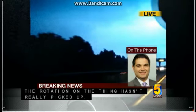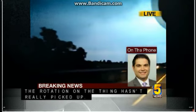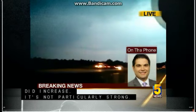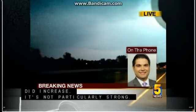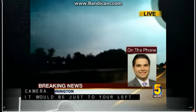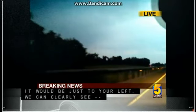Okay, we actually did see the rotation, Joe, increase on the last scan. It's not particularly strong, but it still could drop a weak tornado in that area. And we're looking at it live on your camera here. It looks like it would be just to your left. Do you see any lowering or anything? We can clearly see that bright area there to the right of the screen, but do you happen to see a lowering or anything like that in that area? We're showing it crossing the state line right now.